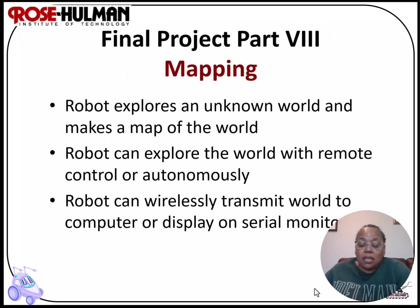And mapping. For mapping, you can either teleoperate the robot with your GUI, or teleoperate the robot with a PlayStation controller, a Wii remote, or a joystick. And then after the robot finishes, you can either plug your robot in and show the map on the serial monitor or wirelessly transmit that map back to your human-robot interface to display, so that we can confirm that it is correct for you to get credit.